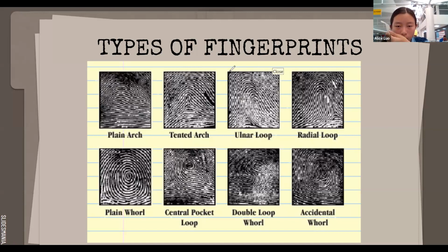Plain loop, central pocket loop. If you look really closely at the central pocket loop, in the middle the ridges connect in a circle. That's a central pocket loop. And an accidental whirl will connect like this, but it won't be in a loop; it'll be more like a wonky whirl. A loop would just be curvy, and a whirl would just be concentric circles, circle after circle.